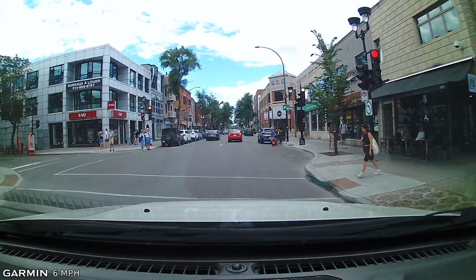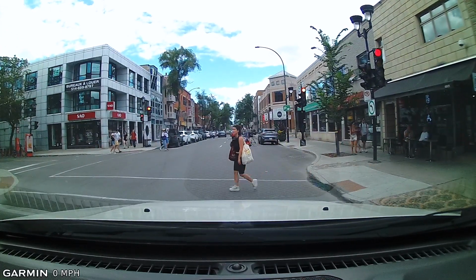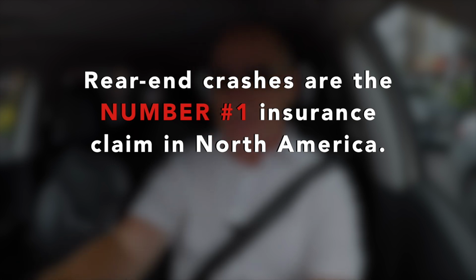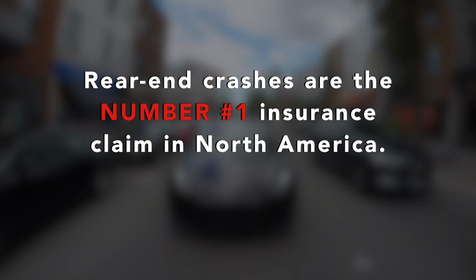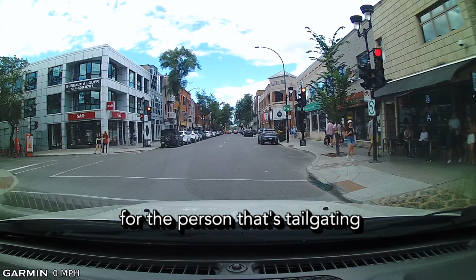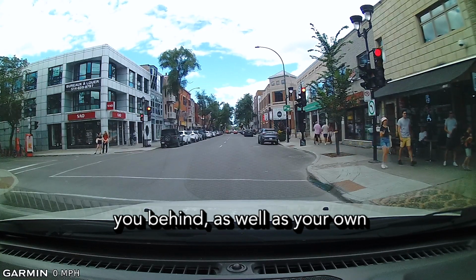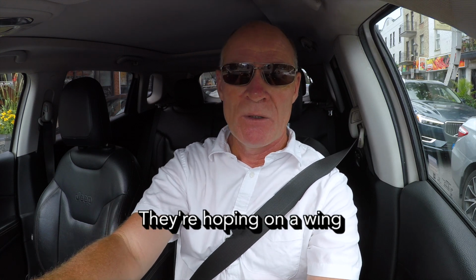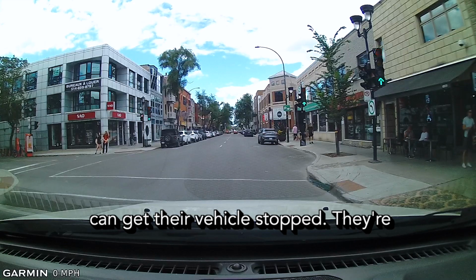And the reason I say that is that the number one reported crash in North America is rear end crashes. So people are following too close. That's what's going on. And if you can maintain that space in front, you're going to significantly reduce your chances of being involved in a rear end crash or getting tailgated. Because if you have space in front, you can drive for the person that's tailgating you behind as well as your own vehicle, because people who are tailgating are giving up power. They're hoping on a wing and a prayer that they can get their vehicle stopped.